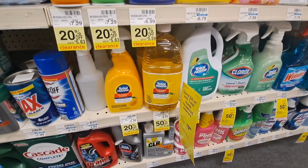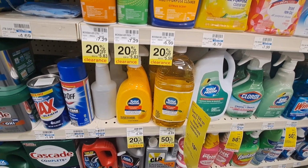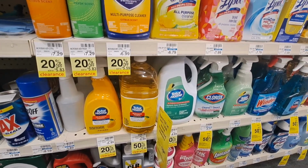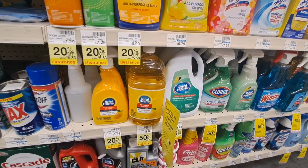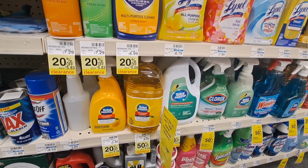And then here's some Total Home cleaning products. Again, I will wait on the spray that's 20% off, but if you needed the disinfectant and this cleaner here, those are 50% off. But again, I probably wait because it's a little pricey to me for CVS brand. I will probably wait until those are like 75 or 90% off and get them then, if they're still here.